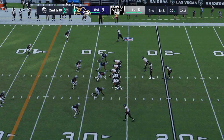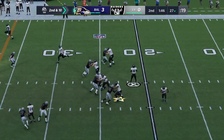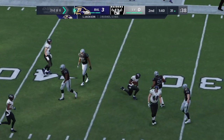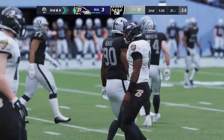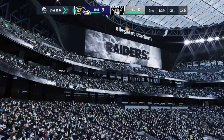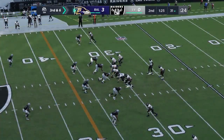Second and 10 now from the 27. Throwing again. Jackson. And now he'll tuck it and run. He'll wind up getting 4 there on his own, but it will leave him now with a 3rd down situation. Now, how about that play? He took a possible negative and turned it into positive yardage and slid down to avoid taking a big shot. Excellent job getting down and avoiding the big hit.